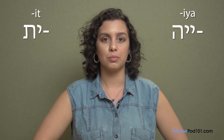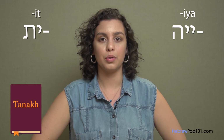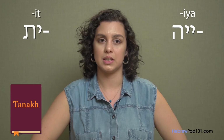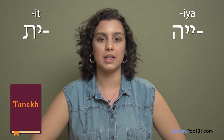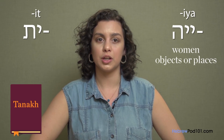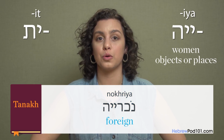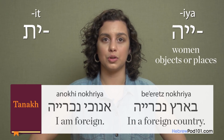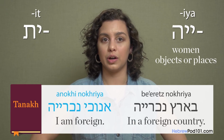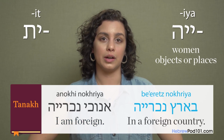The foundation of Hebrew grammar is the Tanakh, the Hebrew Bible, in which we find both of those forms used for all purposes. In the Tanakh, the feminine ending ya describes women, but also objects or places, like in the word nochriya, meaning foreign. Some examples with this word would be Anuchi nochriya, I am foreign, and Be'eretz nochriya, in a foreign country.